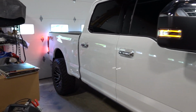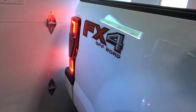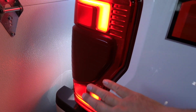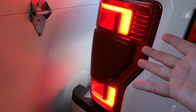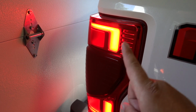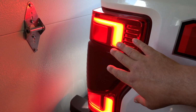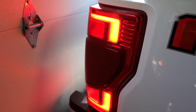Another thing that I'm not gonna miss that they did change is these taillights. I mean, they're not a bad looking taillight. The LED looks really good, but there's just too much red. They would add some black in here to kind of make this look better, kind of like the Ram. I don't want to mention the Ram too much, but the Ram taillights look awesome. These definitely need a little bit of work, so I'm probably going to end up having to send these out and get them painted just to give it a little bit more of a custom look.